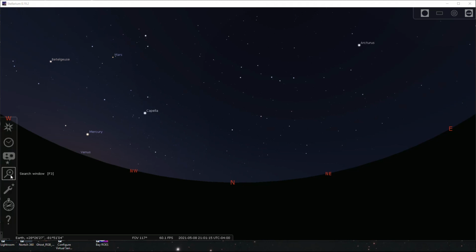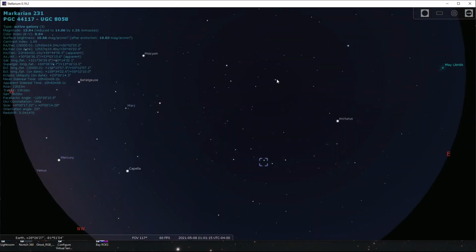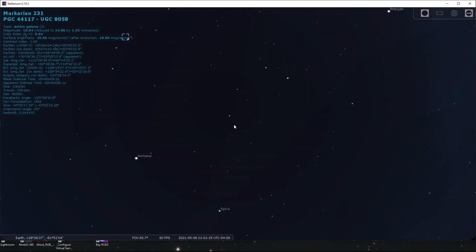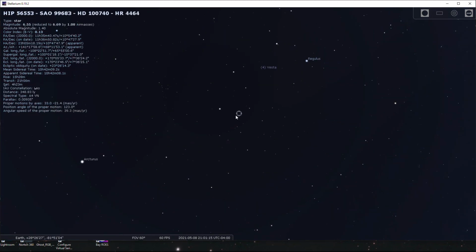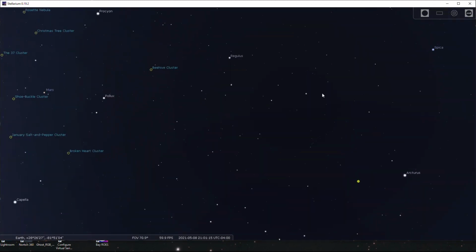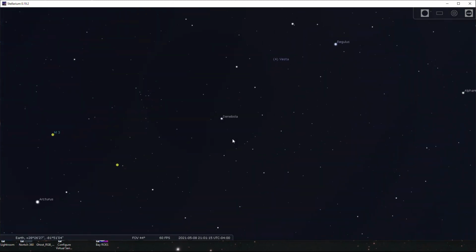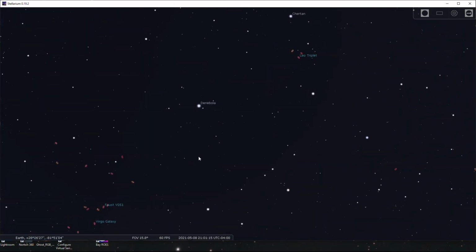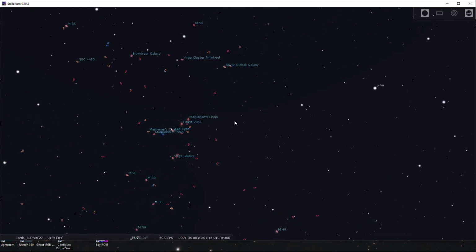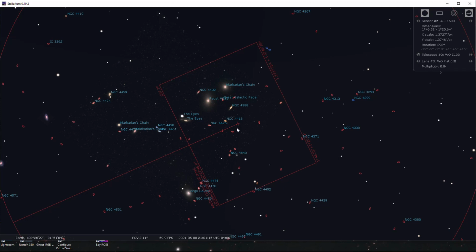Let's go over and look at Markarian's chain. Well, it doesn't know where Markarian's chain is at. Fortunately, I do. It was close to Leo's tail, I think. Over here. It's right over here, close to Leo's tail. Oh, there it is. Okay. So, right here, this is the framing that I have on the Markarian's chain.